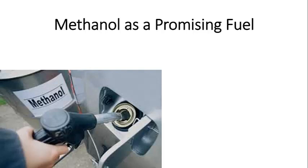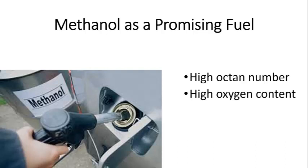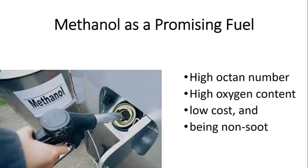the fuel. So methanol is considered a promising biofuel candidate due to its high oxygen content, low cost, and being non-soot, as well as its high octane rating and heat of evaporation. In addition, it has a lower tendency for knocking, and its emissions are lower than those of fossil fuels. Methanol has high oxygen content as well as high hydrogen-to-carbon and stoichiometric fuel-to-air ratios, which could be very helpful to improve diesel combustion properties and minimize soot formation.